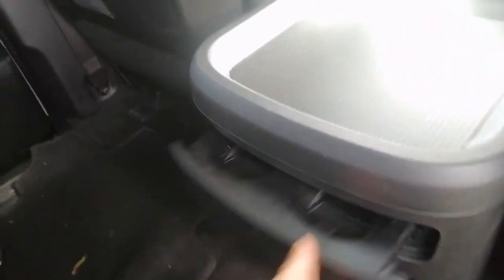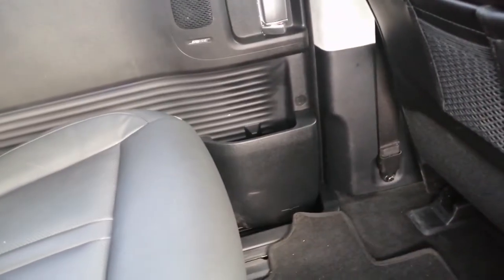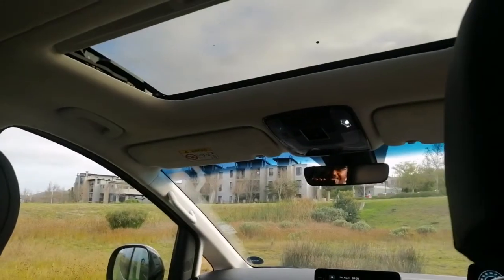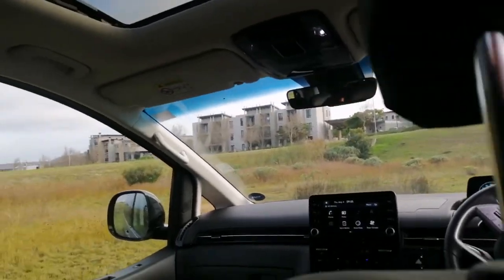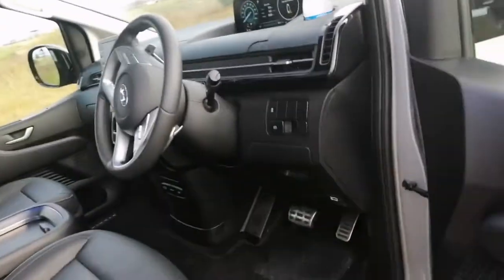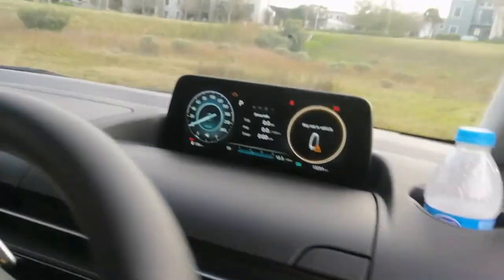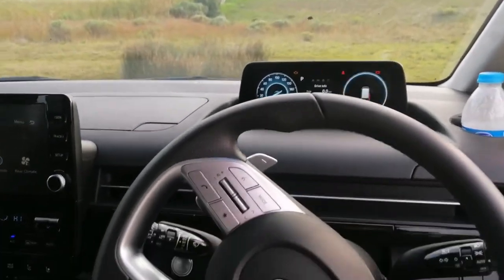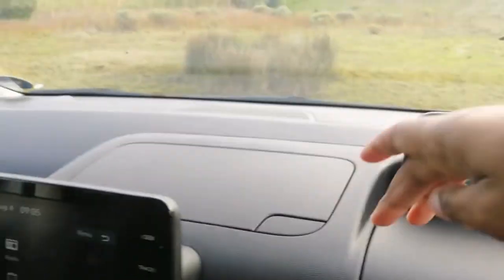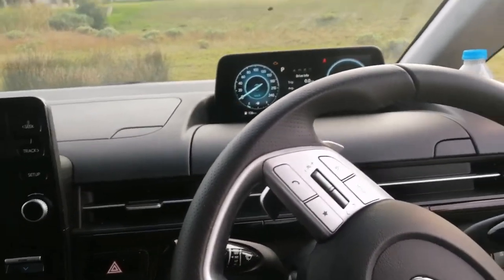You've got cup holders here, and there's like more cup holders on the door there, both doors. More storage here. It's a pretty neat vehicle that begs to be looked at as an alternative to the usual, you know, Caravelle and V-Class. More storage. Let's just see.